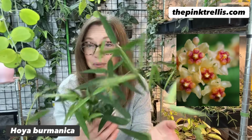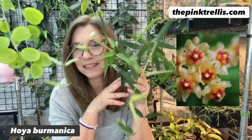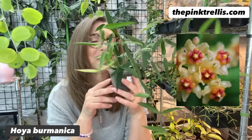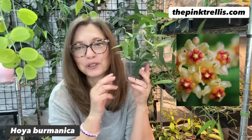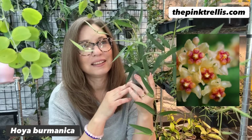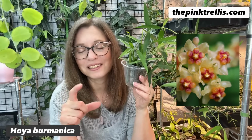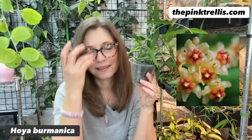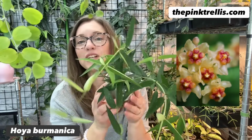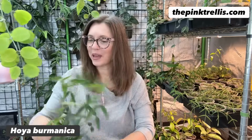It's a very flexible Hoya, but whoever gets this, yeah, this is value for your money right here. Because when I first got my Bermanica, it was like this big. So anyway, this is cool. This is very cool. It's a nice one, Hoya Bermanica.